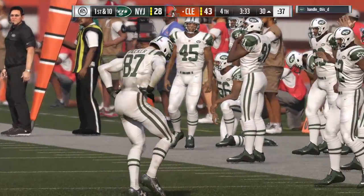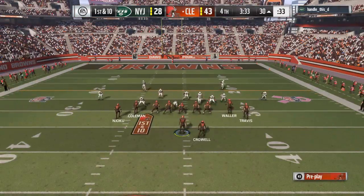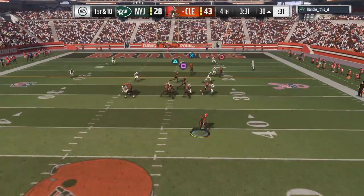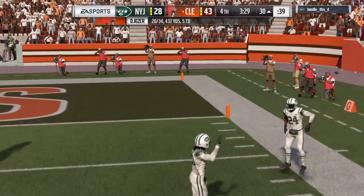And the Browns are going to get this thing back. Excellent field position. They'll put 2 receivers left, 2 to the right. Now a play fake here on 1st down. And his throw here is incomplete.